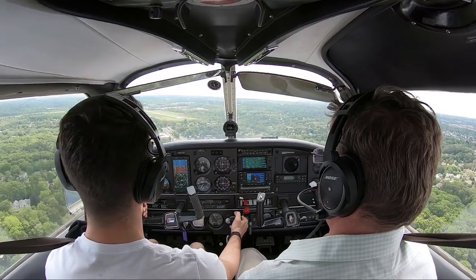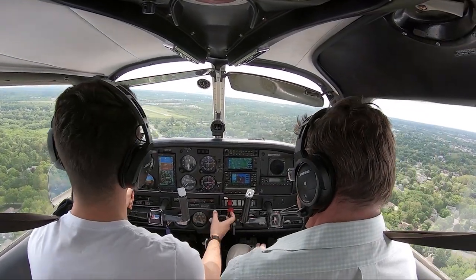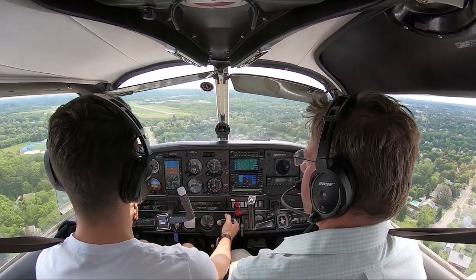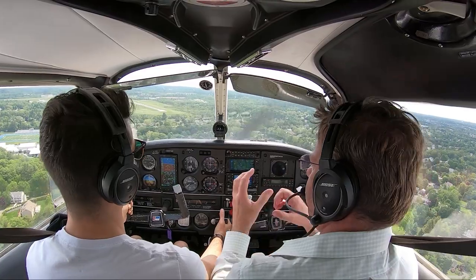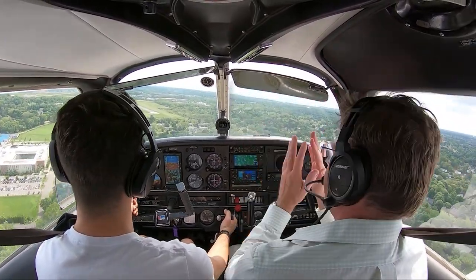Tower, Warrior 3152 Kilo, left downwind midfield, requesting a full stop landing. 3152 Kilo, continue on the left downwind, you're following Challenger traffic 5 miles west of the field. 52 Kilo has that traffic, extending downwind. 52 Kilo, thanks. Wind 070 at niner.